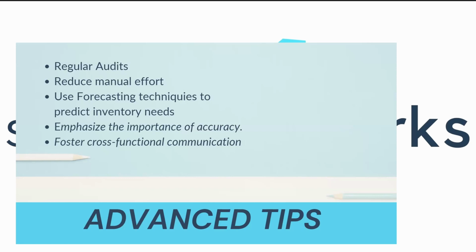Make sure that you foster communication between all your teams: your purchasing department, your service department, your technicians, your operations, everything. Everybody needs to be on the same page as far as your inventory management is concerned, so that we are aligning towards achieving accuracy and precision. Now that I shared my side of the advanced tips, I would love to hear from you guys. What are some of the advanced tips that you've been using?